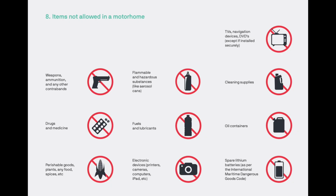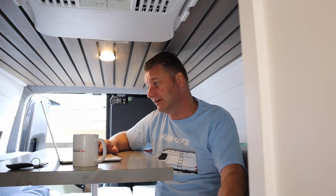But in the US you got 72 hours. Everything is like set in stone. Customs has 72 hours to go through your van if they want to. So do not bring any food, any spices, any guns, anything of that, because I can tell you they will find it. They go through it with dogs. You don't want to be in a situation where you bring illegal items into your van, and you will get a whole list of what you can bring and what you can't bring.